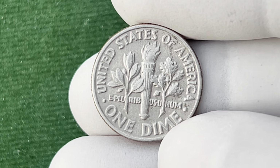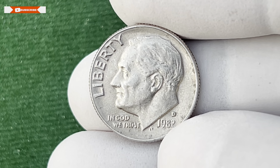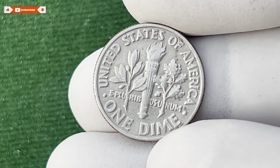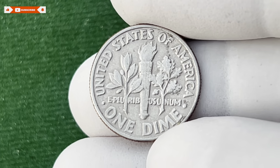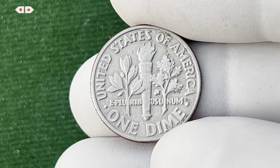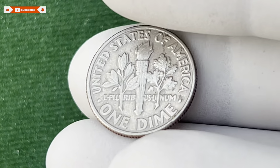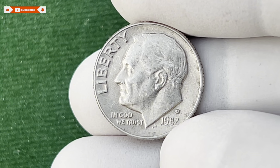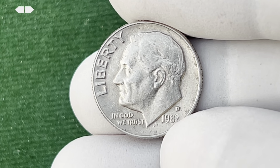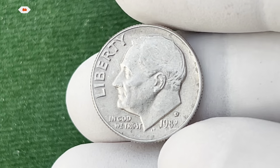A regular 1982 dime without any errors might be barely worth saving. In circulated condition, it's just face value, and even in pristine mint state, it might only be worth in the range of $2 to $6 for collectors who want a perfect, everyday example. But when an error is present, everything changes. Mint errors occur when something goes wrong during the coin production process: a misaligned die, a doubled strike, a clipped planchet, or a rotated die, and these mistakes often make the coin visibly different from the standard version.